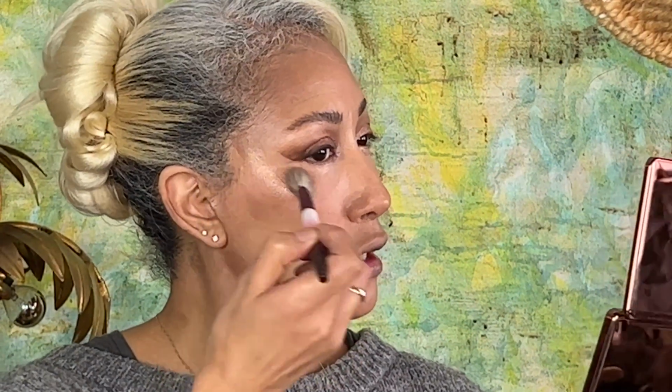Again, I'll put the name up because I never remember stuff like that. Okay, going in with the darker palette. And this is a little bit of a slanted brush that I find works just as good as a fan brush for your highlight. As you guys see, that is gorgeous.